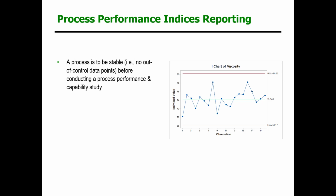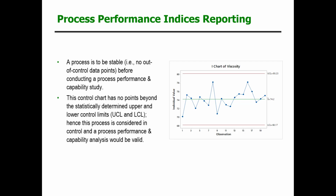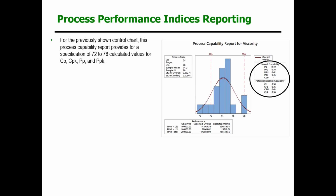A process is to be stable, that is, no out-of-control data points, before conducting a process performance and capability study. This control chart has no points beyond the statistically determined upper and lower control limits. Hence, the process is considered in control, and a process performance and capability analysis would be valid.